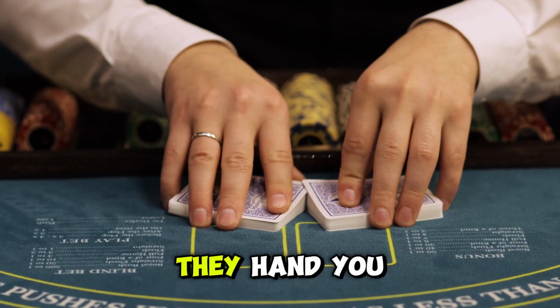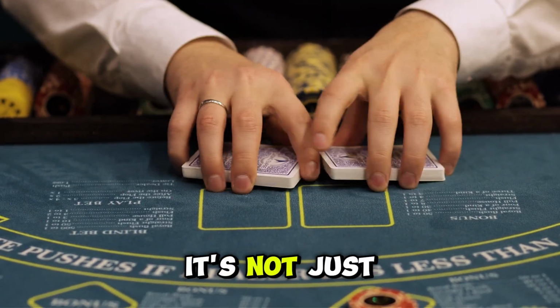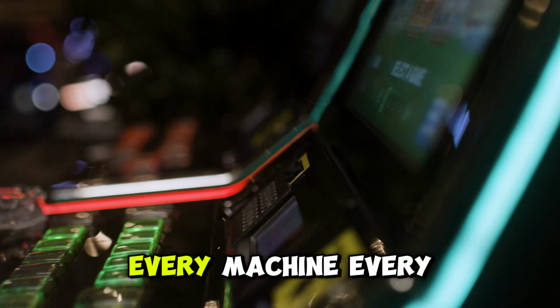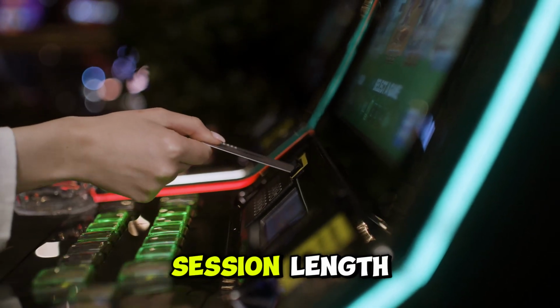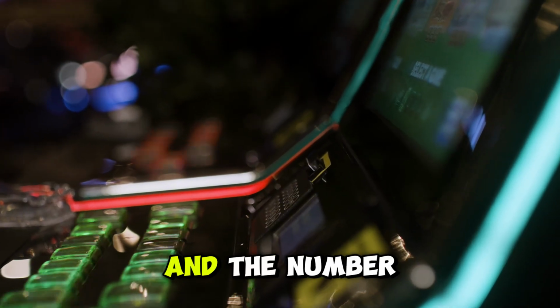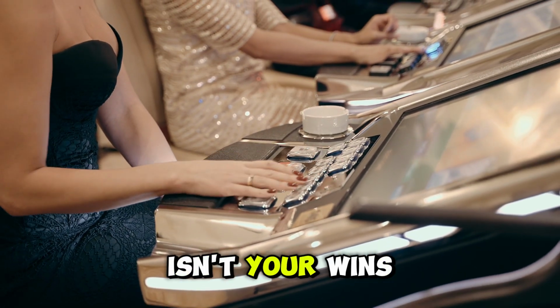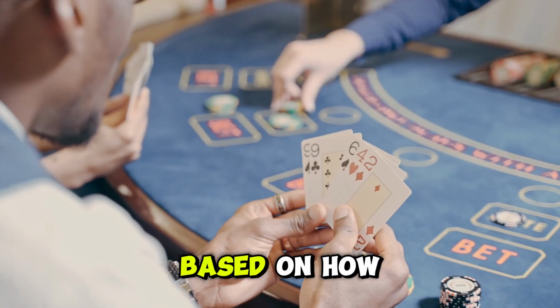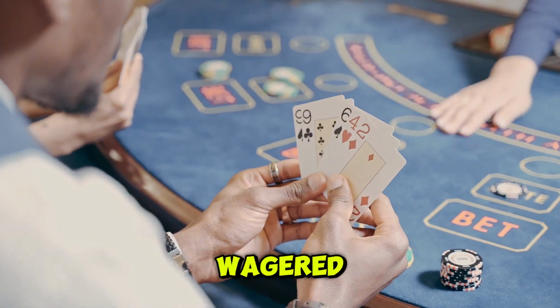That player's card they hand you at the door? It's not just tracking points. It's tracking everything, every bet, every machine, every session length. Sailing after sailing, it's building a profile, and the number that matters most isn't your wins or losses. It's your theoretical loss based on how long you played and what you wagered.